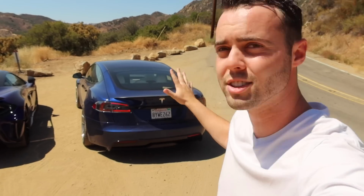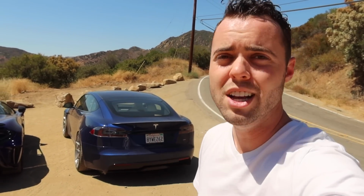Now, because the car has optional 21-inch wheels, the tires are a lot more expensive than I think even I was expecting, having bought a lot of expensive tires in the past. They're about $460 to $480 a tire because it's a really weird wheel size, and not a lot of supercars have 21-inch wheels that are that thick with that offset, so on and so forth.